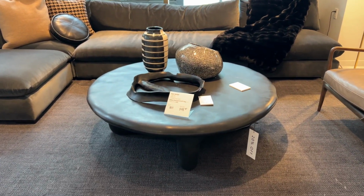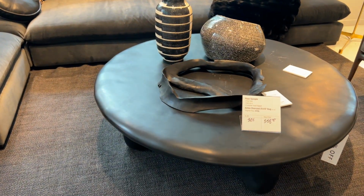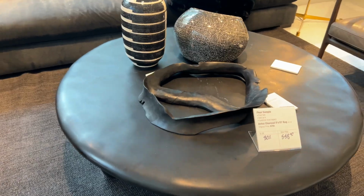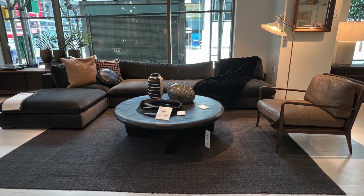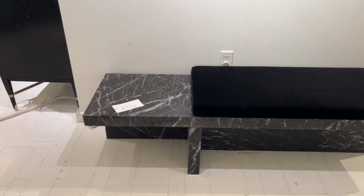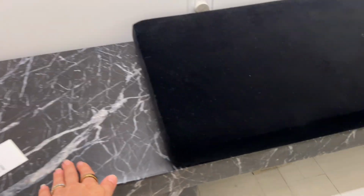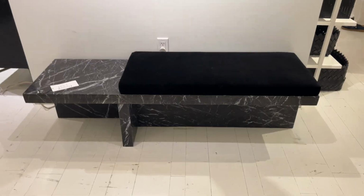The trick to pulling off a monochromatic or limited color palette is mixing textures and materials. In this space, they layered velvet, leather, fur, metal, resin, and earthenware for depth and interest. I also loved this marble and velvet bench styled with a gallery wall above. It's such a great way to elevate an empty wall or corner.